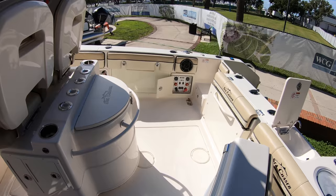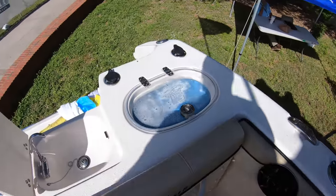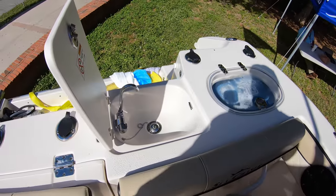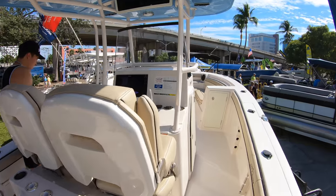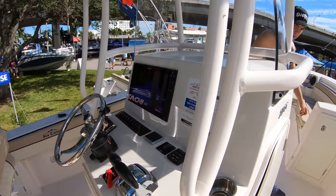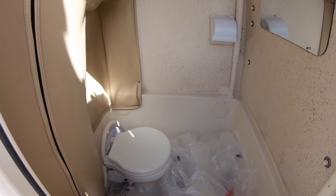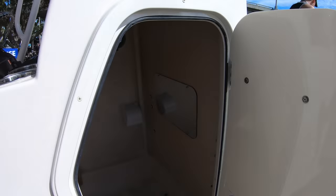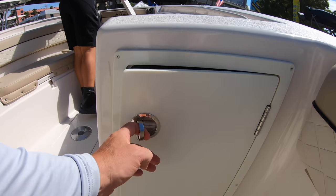Oh, it looks pretty cool. Oh, I like that sink. I like the live bait. All right, so we got 27. Pretty nice. Big Simrad. Oh, look at that, guys. Well, check this out. What is this in here? This is unique.